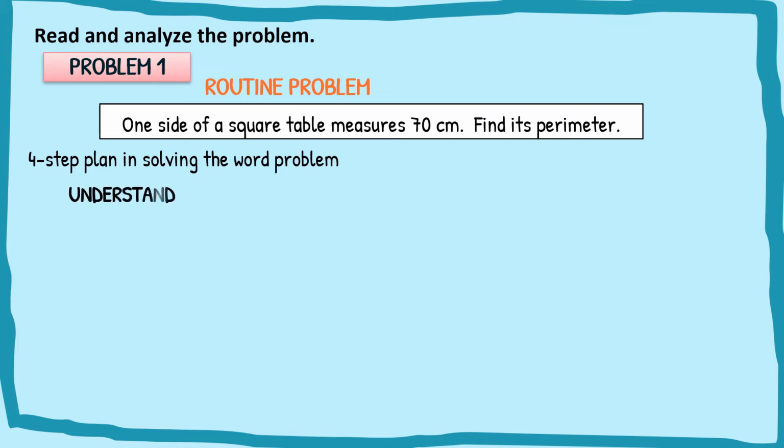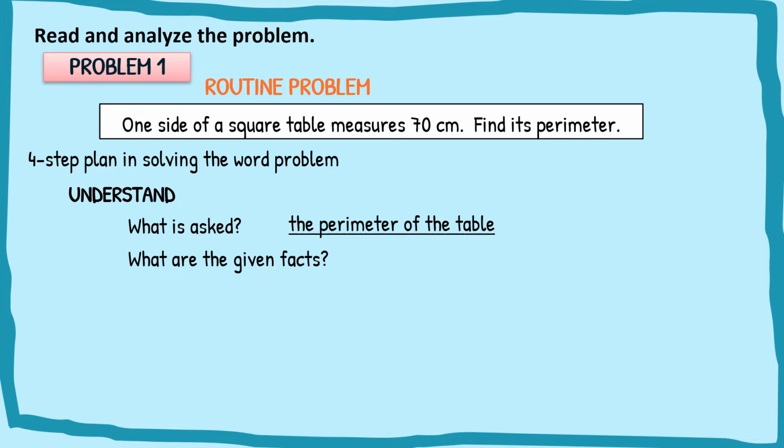First, you need to understand the problem. Typically, it answers the questions, what is asked? That's right. The problem is asking the perimeter of the table. What are the given facts? Exactly. The given fact is 70 centimeters for the length of the side.